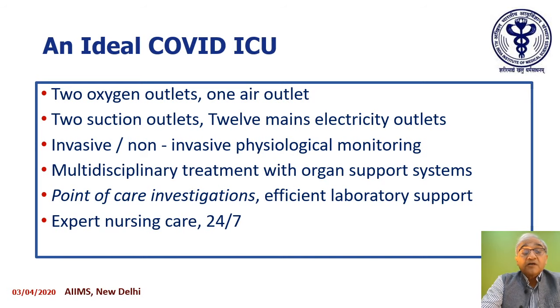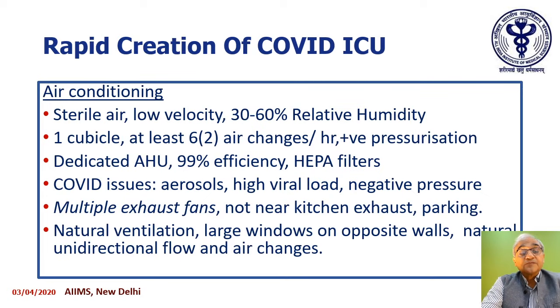A very important part of this ICU has to be expert nursing care, which should be available at all times, and the bed ratio of the nursing staff and other paramedical staff has to be standardized as per the facilities available at that place. One can talk about a bed-nurse ratio of 1:1 at all times, but working in India, one realizes that it becomes impossible to have that. But in case one can gather that, it would be excellent.